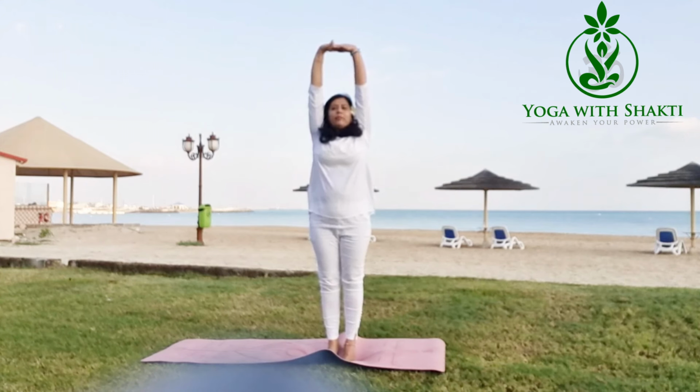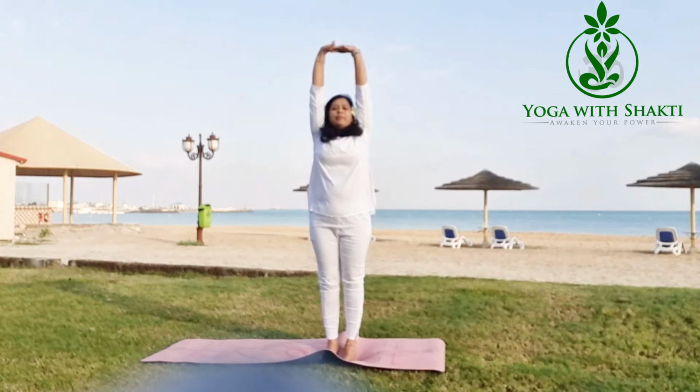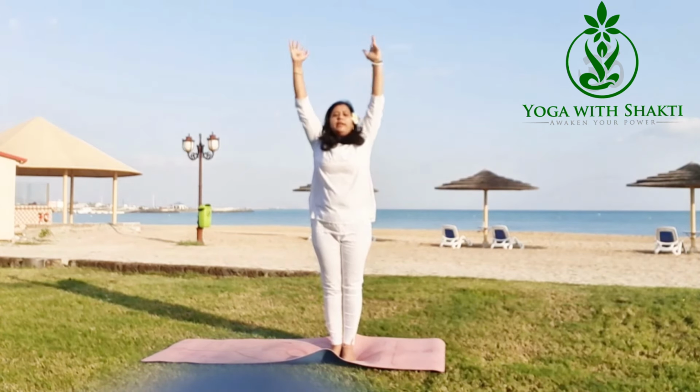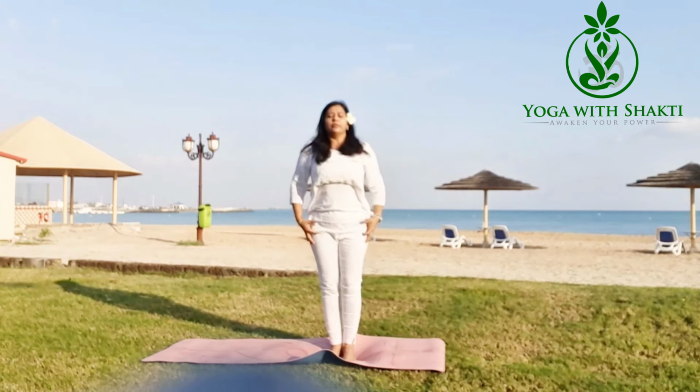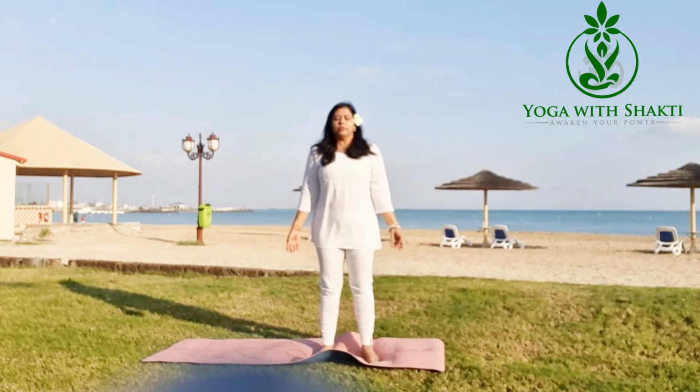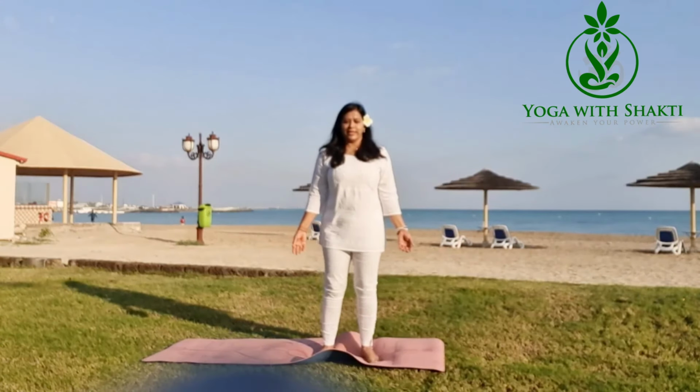So hold this by keeping a smile on your face. Keep your breathing normal. You will feel each and every vertebrae which is just coming to closer will come in the original shape if you practice this asana every day. So you can hold up to 30 seconds to 1 minute in this asana, and slowly bring your heels down and bring your arms down. After every asana you just do little relaxation like this. Then we move to our second asana.